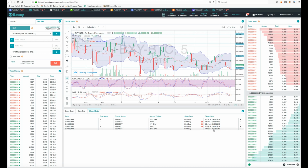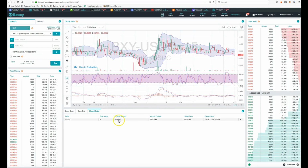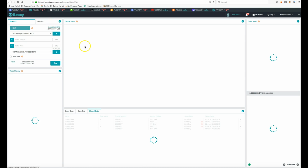And then what happened is, let's have a look. Yeah, I was looking for an arbitrage opportunity here. So we had 2,327. If we go over to the USD Beaxy pairing, because we were a market maker again, it rounded us up so we had 3,228. We sold them for just over 5 cents, 0.0535. That was at nearly 12 o'clock on the 8th. We then went to the USD to BTC pairing. You can see that we bought 0.01 BTC for 11,858.42.